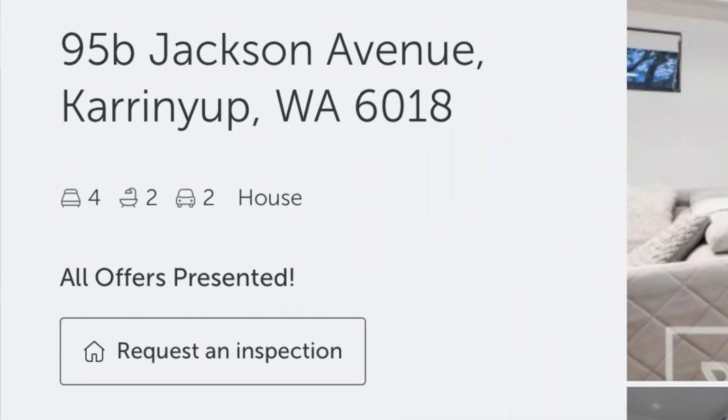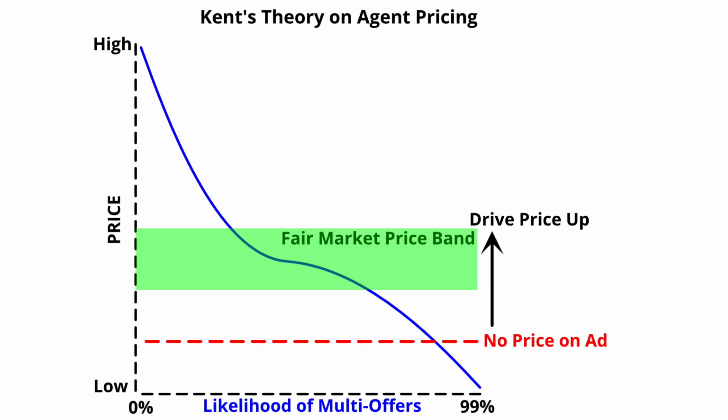The next way is a no pricing strategy, and this is where the agent doesn't put a price on it. This is used in two ways. If it's at the start of a sales campaign, the agents are trying to extract interest out of the market by giving any buyer the opportunity to look at the property, and this helps the agent formulate a price guide and determine how much market demand there is for the property.